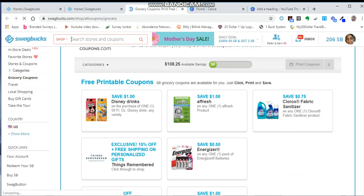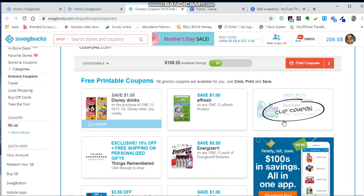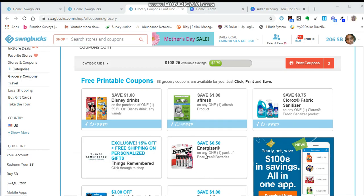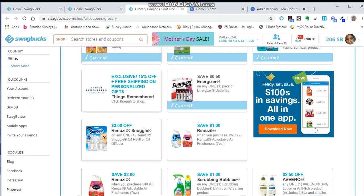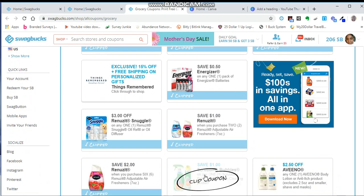So we're going to clip 25 coupons. So 1, 2, 3, 4. Oops. There's going to be ones that open in a new window. Just exit out of those and continue on to the next one. It'll tell you if it's going to let you open. You'll know if it's going to open in a new window because it'll say so. So click the coupon, click the coupon. Just click on the coupons until you get to 25.